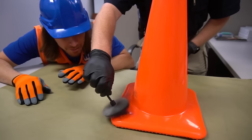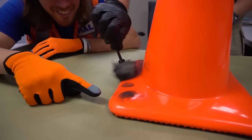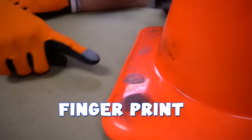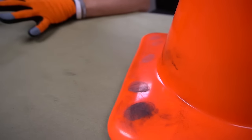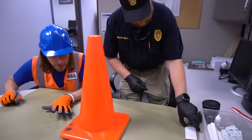Oh, we're doing some crime investigating now. Oh wow, look, can you see it? There's a fingerprint right there. And there's one there. And there's some on this side. Oh wow, this is really cool. So now, how do we get that fingerprint off of there?